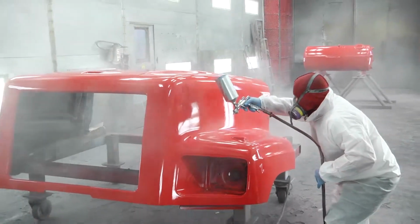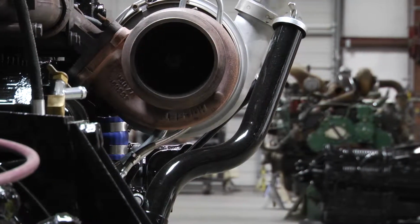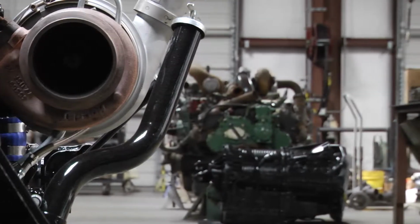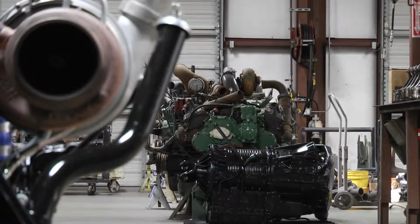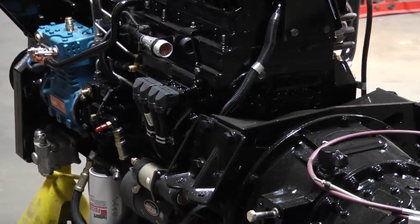When we get done with doing our paint on the cab and chassis, we move it to our engine department and we put in your full power pack. Currently, we're doing an automatic transmission retrofit or conversion, if you will, to make it easier for the drivers that are on the road. This really does save long-term for the customer on fuel savings, maintenance, as well as just being able to get an operator into the vehicle that can drive it.